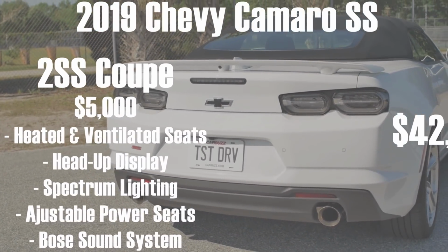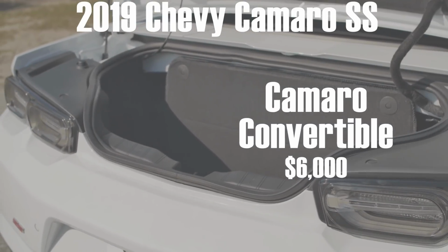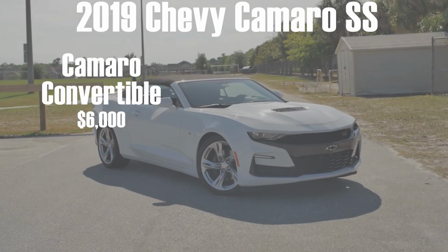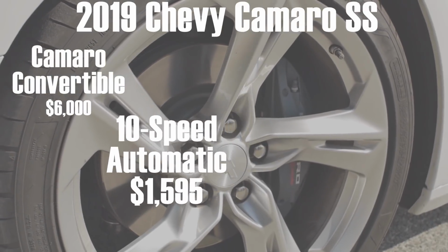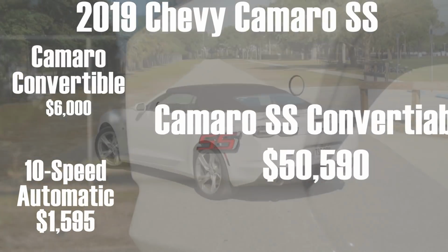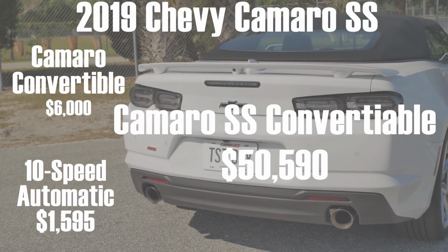So $42,495 is what you're going to pay for a 2SS Coupe. Stepping up to the convertible like we have here is $6,000. That's a whole lot. I don't think I would option for that. And then that 10-speed automatic is $1,595 for the automatic. All of those options are going to bring us up to $50,590, which is not super cheap. But here's how I would do it.